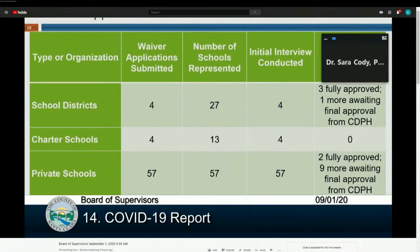And actually, this is a very dynamic column that's changed since we finalized the slides yesterday. So for example, as of today, there's a charter school that's waiting approval from CDPH, but is final as far as we're concerned here in the county.